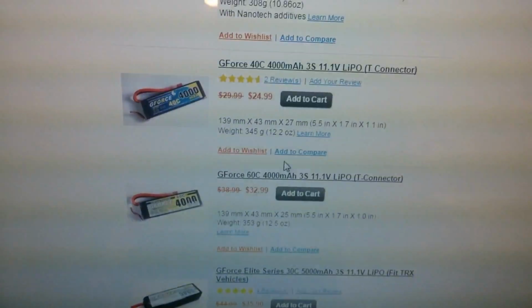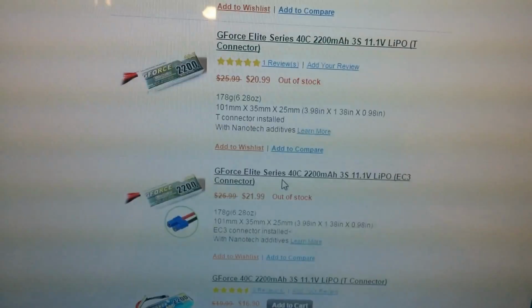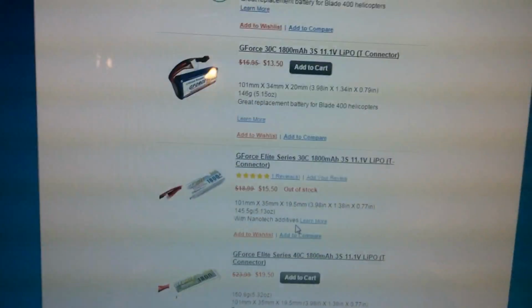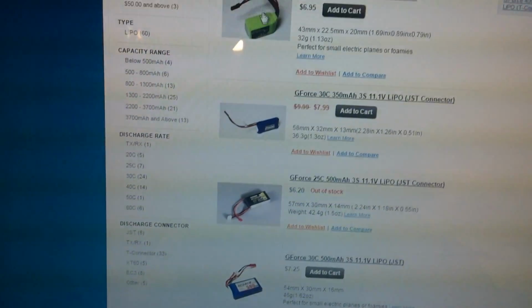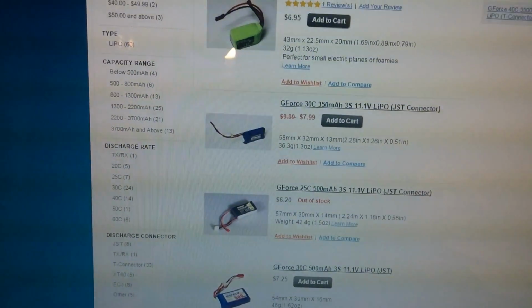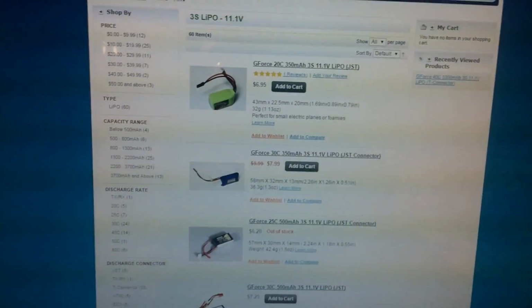You can't beat that. And they have other ones on here, and they also have, like I said, 2S, 3S, 4S, 5S, and 6S LiPo batteries. So Value Hobbies is a good place to go and try to find batteries and even motors. Sorry if this is a little crooked.